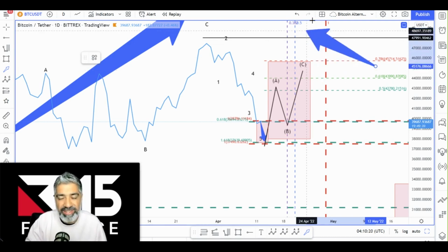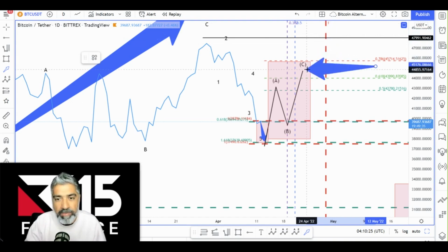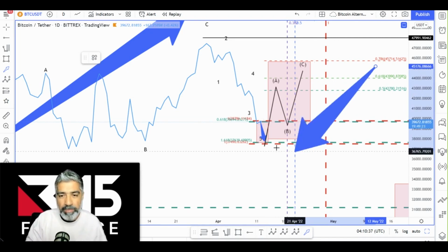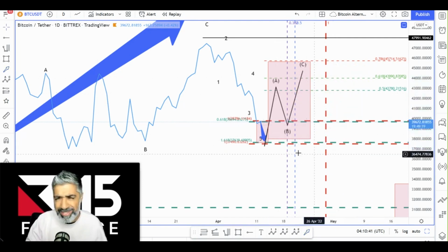Unless it breaks this high and then there's some serious optimism, but the probability, because of the momentum and the pattern and the price position, is likely that we're going to see a new low going below 36,000 over the coming maybe six weeks thereabouts. So sideways to up immediately, but macro is sideways to down.